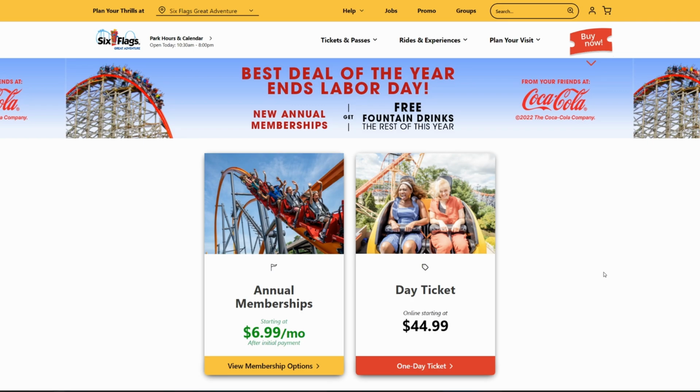I know it's definitely a bit of a different format than usual, but surprise surprise, Six Flags has made some more changes to their season pass system, and this change is actually very interesting because it is very reminiscent of something I remember from not too long ago. So let's go take a look.